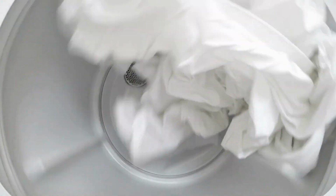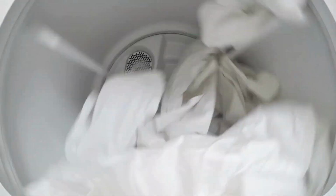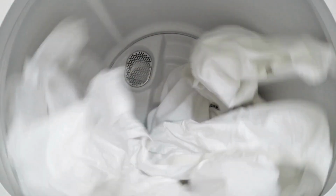For laundry, ditch plastic dryer sheets and try wool dryer balls. They're reusable, chemical-free, and reduce drying time. You can even make your own natural laundry detergent.